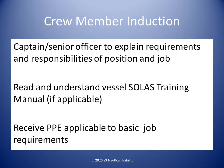The captain or another senior officer will explain the requirements and responsibilities of the position and the job. New employees have to read and understand vessel's SOLAS training manual, if applicable. The employee should receive PPE applicable to the basic job requirements.